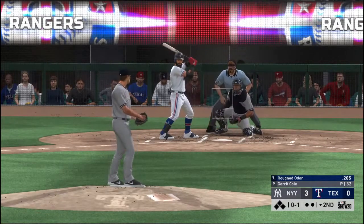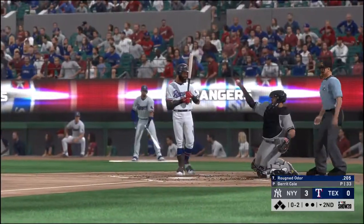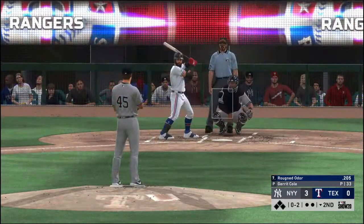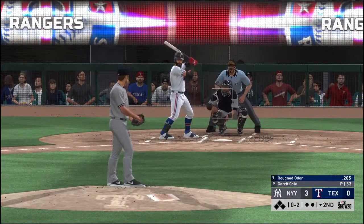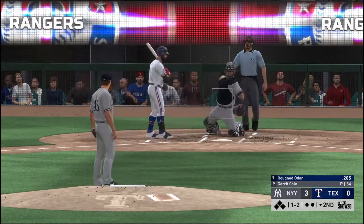Got to stay on top of what you're trying to do out there and execute pitches. One strike now from Cole. Oh, good knuckle curve. 0-2. Odor playing here in his age 26 season. This is his 6th season in the big leagues. Change up, and he ain't buying it. 1-2.